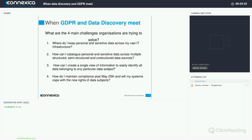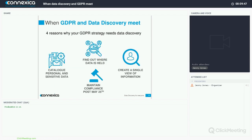We feel here at Connexa that by applying a data discovery technology to your GDPR strategy, you will be able to quickly and easily answer these questions. So why data discovery? These are the 4 main reasons why your GDPR strategy needs data discovery.